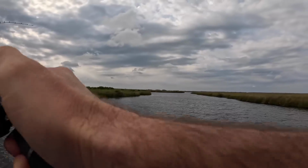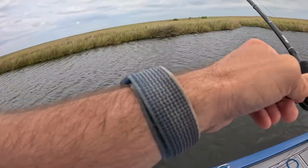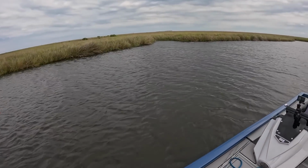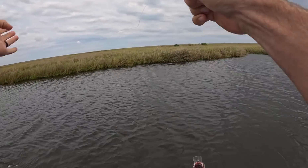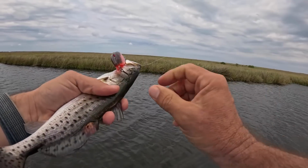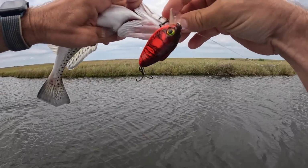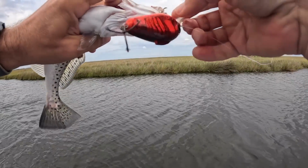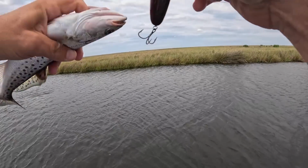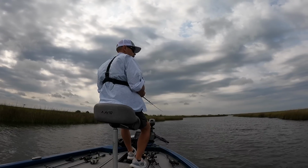Oh, what do we have here? What is this? Little trout. Emphasis on little. It was a big hit, but it's a small fish. We got a face full of trebles. I appreciate the thought, dude. Why don't you do that again in a couple years, okay? Keep still, so it's easier for you. There we go. Get out there and grow, big boy. Little trout are ferocious the way they hit.